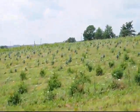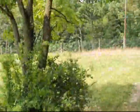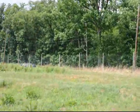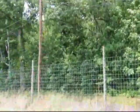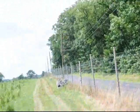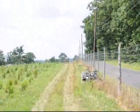In this part of the field here we have some more green giants and some blue spruces started. When you come to hunt, you'll want to leave a business card from Highland Hill Farm on the windshield of your vehicle. That way we'll know who you are, that you're here as a hunter.